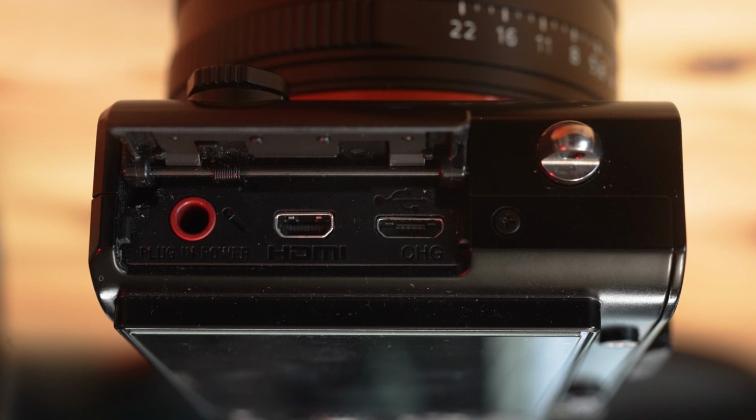You have a micro USB, which allows you to charge the battery in the camera, which is actually quite useful for an older camera, and you also have a mic jack, and that can be used for the video.